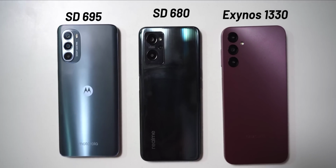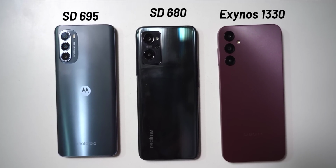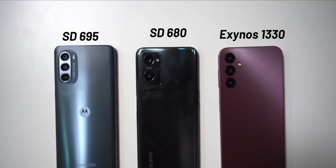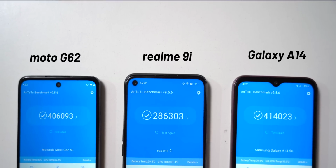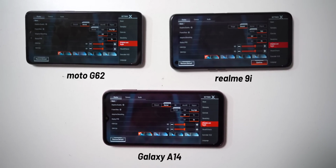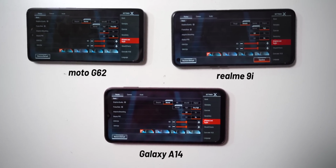Number 2 is performance. All these phones have different processors. Now in simple words, both Exynos 1330 and Snapdragon 695 are 2 times faster than Snapdragon 680. As you can see from the Antutu benchmark, both Samsung and Moto phones scored 2 times more. Example, see Apex Legends, you can play at 50 FPS as compared to 40 FPS in Realme 9i, and even while playing games, performance is better in Samsung and Motorola. Now of course, these are budget phones, so you can only do casual gaming for 15-20 minutes, half an hour. And this is what you get in this price range.